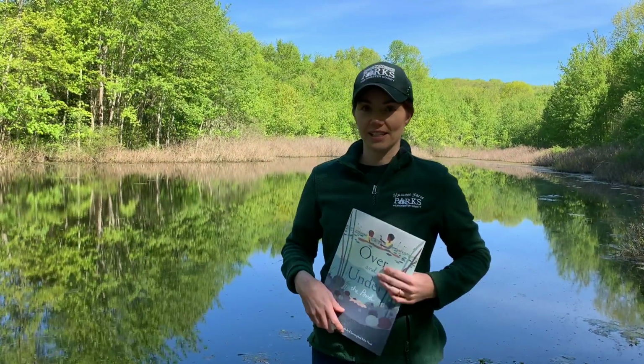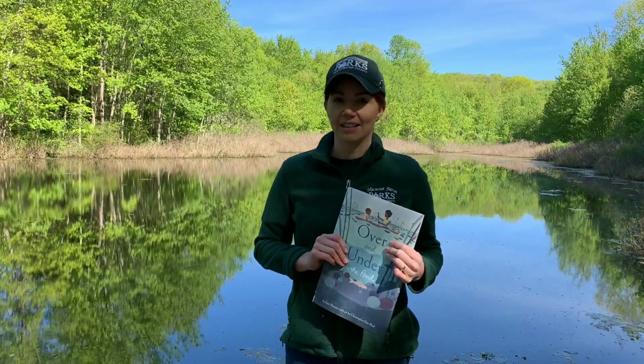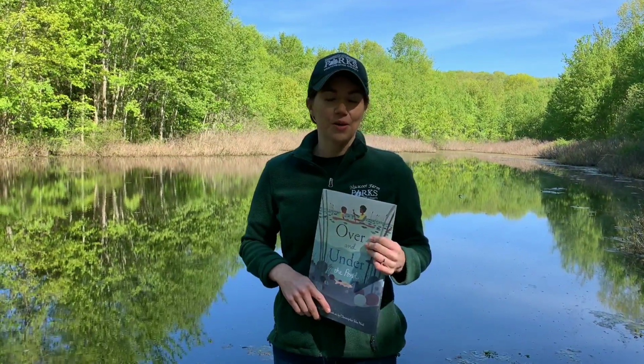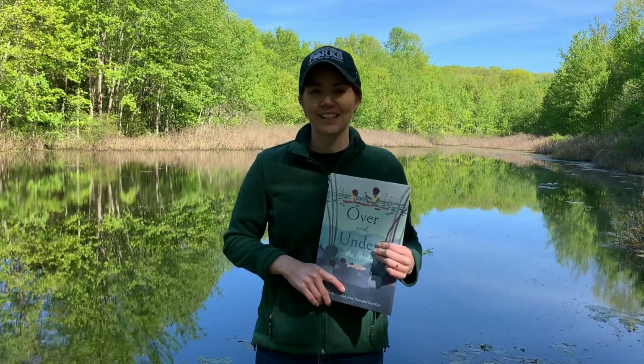If you ever want to visit the ice pond here at Muscoot, it's about a 5-minute walk from the parking lot, and it is currently open to the public. So we hope you'll come and see the different wildlife around here and enjoy.